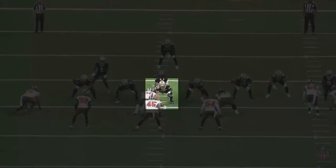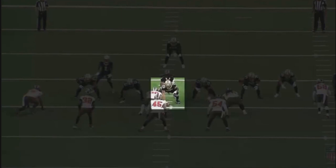Today, I want to take a look at Erik McCoy and take a look at a few plays why I think he is a top five center in the league today. And shout out to @BrandonThornNFL on Twitter for these clips.